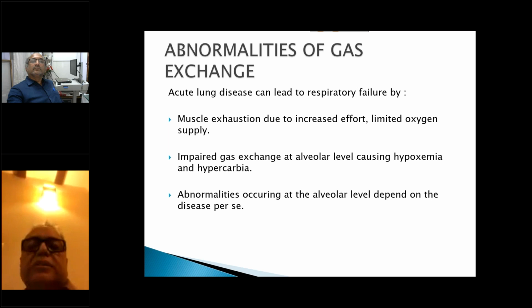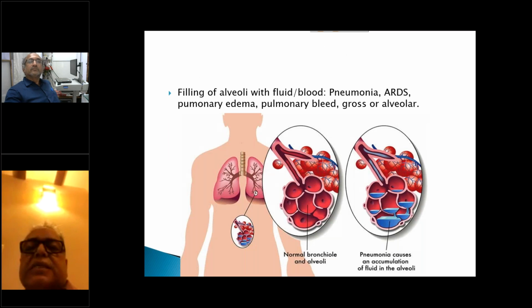So this is what it is. When there is a pneumonia, the alveoli are fluid filled, so that gas exchange is not occurring. VQ mismatch is there, and that leads to hypoxemia and respiratory failure.